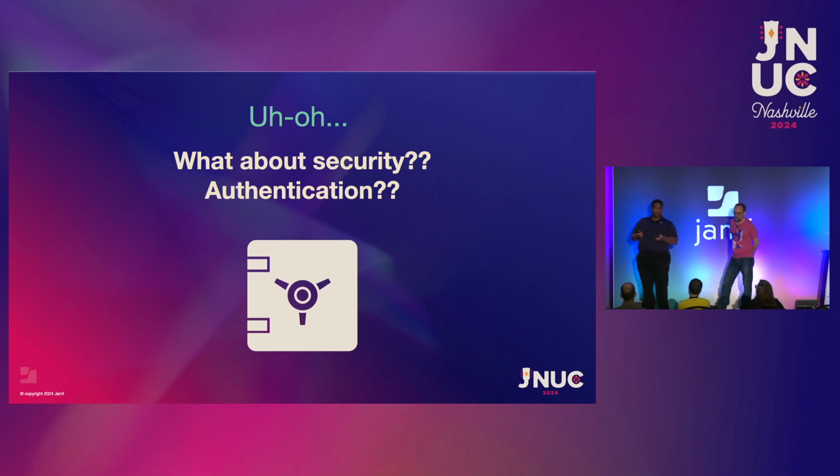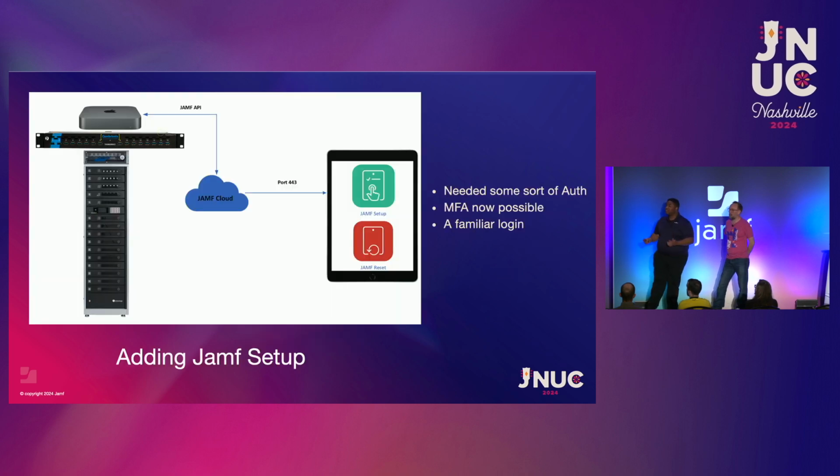Dan makes amazing points because we did talk about us using Apple's Setup Assistant, which does include login, but we're bypassing that to get to the home screen. So we did have to find a way to identify and use some sort of IDP so that we could leverage that security piece. Well, that's where we use Jamf Setup. Jamf Setup is another piece of the puzzle that we had to use to really architect our new solution, especially using Jamf Cloud in mind.